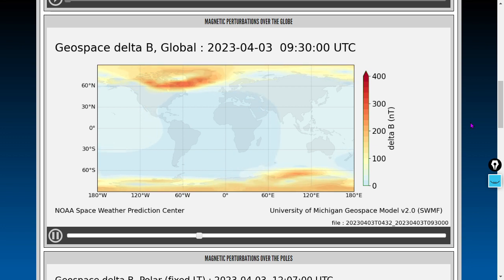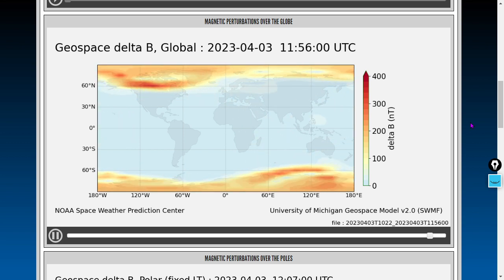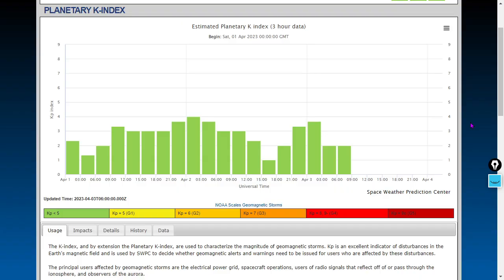Here's Earth's magnetic moment from the ground, also for the past 4 hours. And here you should see a little uptick as well. Geospace delta B, that's changes to Earth's B field, the field that goes through the magnet being the Earth. There's that little uptick at the end. And the planetary K index currently at 2. KP2 is the current situation. If you're not familiar with the planetary K index, it's an average of earthly geomagnetism.